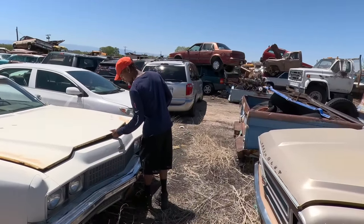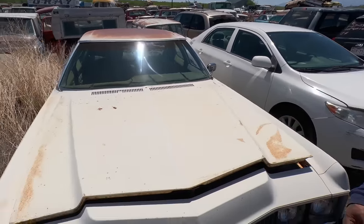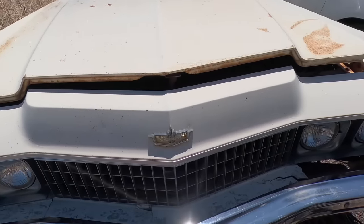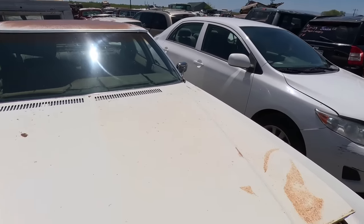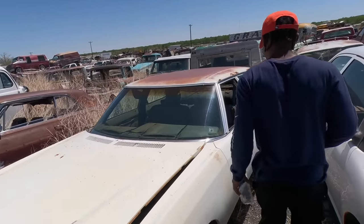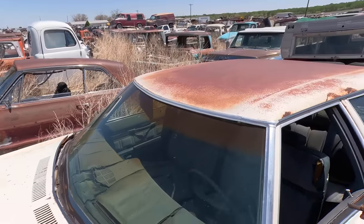Why do you think that? It's on the side. Where? Right here. Oh! Damn! Caprice. Is the engine still in there? Yep. Dang! Man, that's not even that bad. Too bad it's a four-door. Right. If it was a two-door, this thing would be gone. This thing's straight.